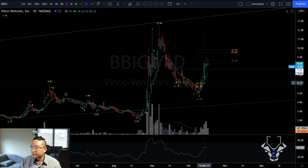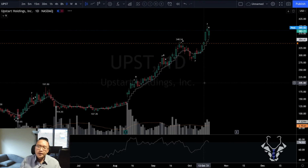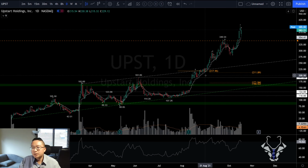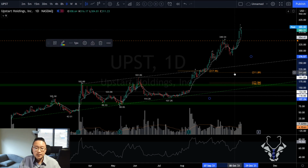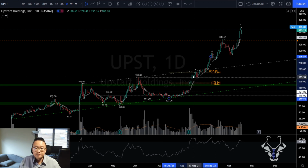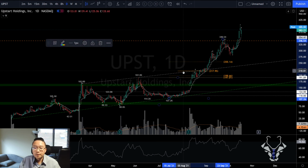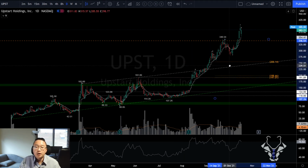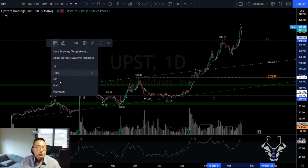Okay, next is UPST. I think the chart was going to top out. Yeah. So the chart looks amazing from this standpoint. It's been bullish, decent consolidation. Nothing major. What was this? Wow. So we actually topped out here. The chart is extremely strong. No reason for sale.